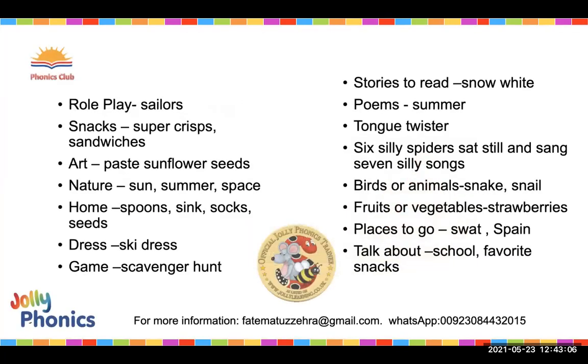There are some other activities you can do with your friends. Role plays. So you can have some snacks like sandwiches. You can paste sunflower seeds. You can go out and see the sun. You can find spoons, salt, and seeds in your home. And you can prepare a ski dress. You can play scavenger hunt. And yes, you can always listen to Snow White.